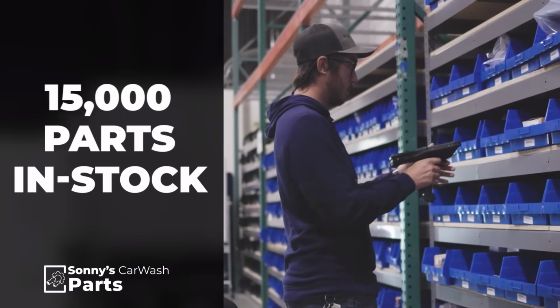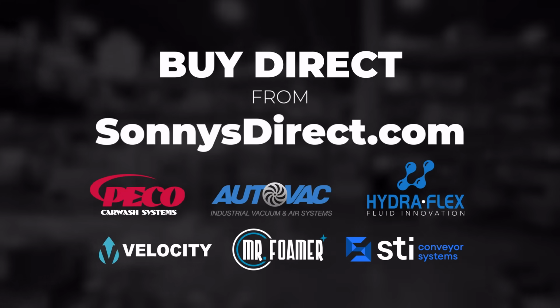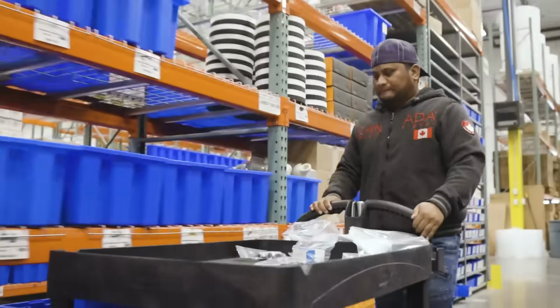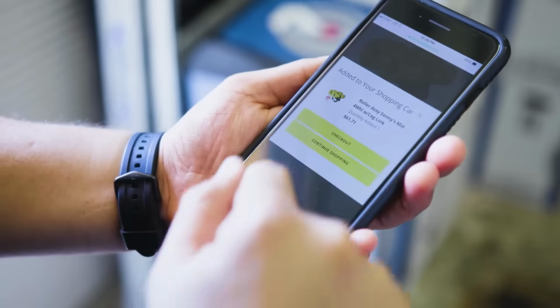Dad had built Sonny's as a way to help some of his friends that were in the industry and to give them some place to go every day. Today, the catalog is a little over 1,100 pages, and we now have over 15,000 parts in stock ready to ship from Sonny's. And in that parts supply, it includes parts for Pico, Autovac, Hydroflex, and another 14 OEMs. Our focus on being the best supplier to our clients has led Sonny's to being the largest manufacturer in the world of computerized car wash equipment, parts, and supplies.